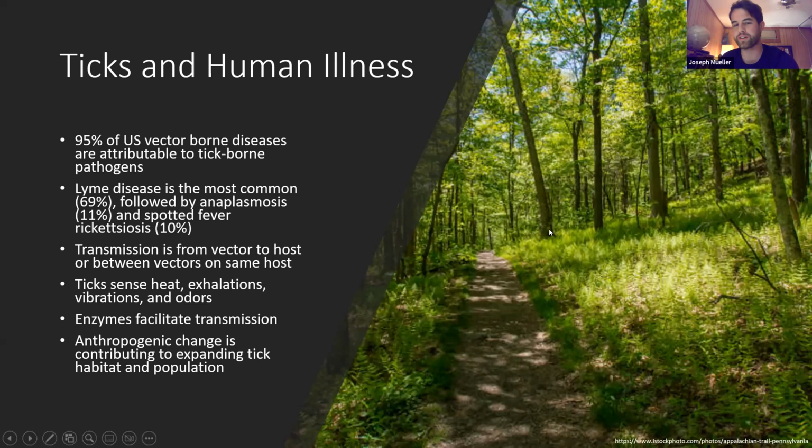And we can see here the classic tick habitat. It's going to be either wooded or grassy areas where they like to find their mammalian hosts. And I put here a picture of the Appalachian Trail going through Pennsylvania, both because it's a very well-traveled wilderness area in the United States, and the northeastern US far and away has the highest prevalence of Lyme disease in our country. Ticks sense heat, exhalations, vibrations, and odors in order to attach to their hosts.